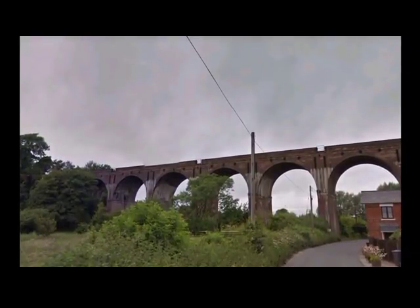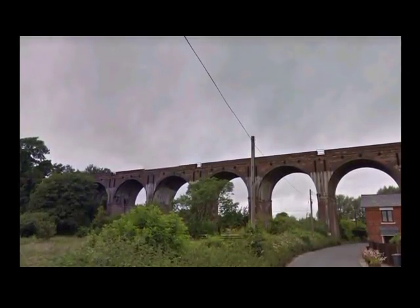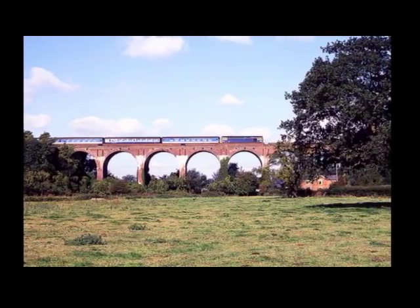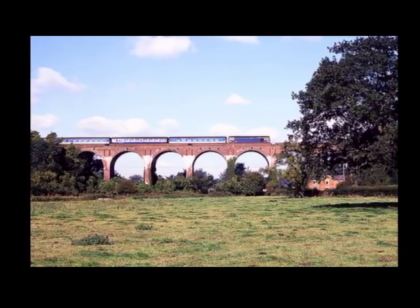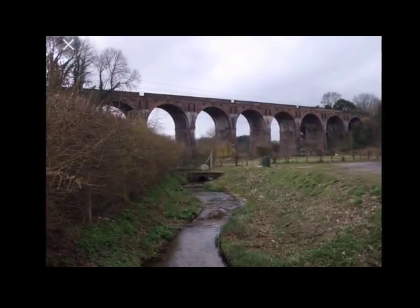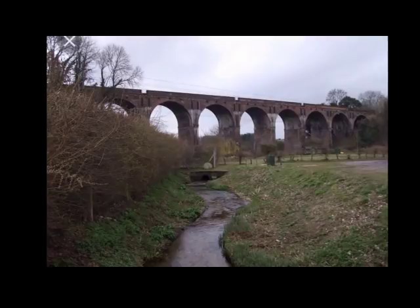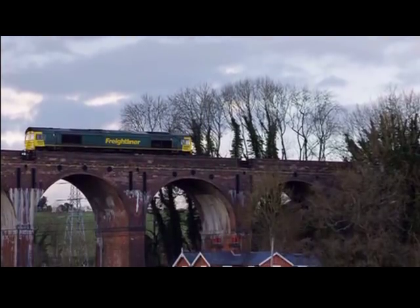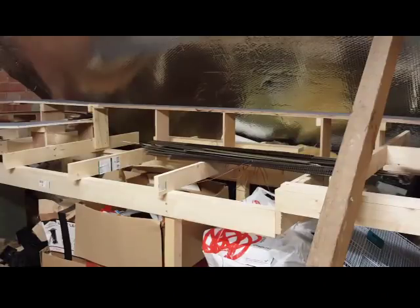So having the idea of putting the viaduct in at this end of the station, this end of the layout, I've passed this particular viaduct on several occasions, as it's quite close to where I live, and it's quite handy the fact that it also runs on the main line between London Waterloo and Exeter St David's, so it fits in well within the regions that I'm modelling.